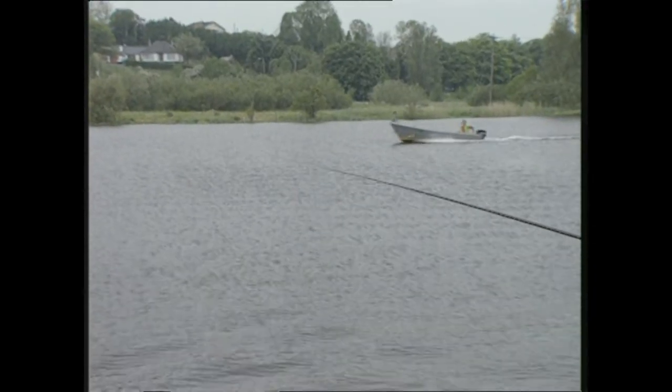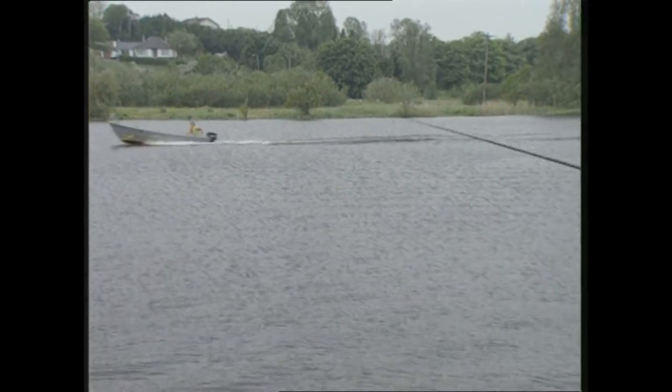It's a little tiny boat going by with its motor on full revs.